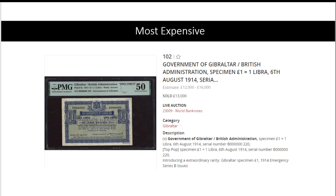So this is an emergency issue from the First World War, and if you want to read a lot about it, IBNS journals have a lot about these emergency banknotes from the First and Second World War, and there are quite some extraordinary stories. So a very interesting banknote, and this would be all for this month.